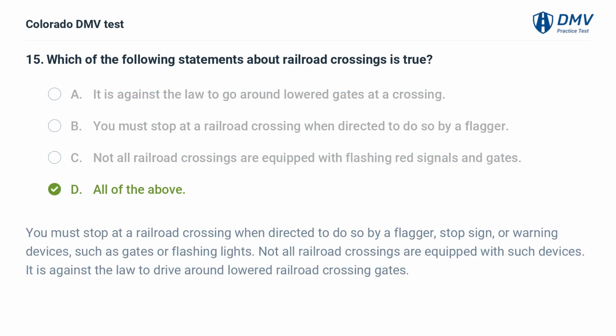D. All of the above. You must stop at a railroad crossing when directed to do so by a flagger, stop sign, or warning devices, such as gates or flashing lights. Not all railroad crossings are equipped with such devices. It is against the law to drive around lowered railroad crossing gates.